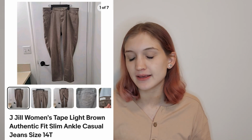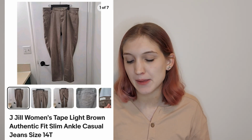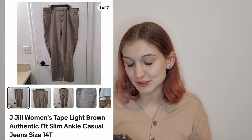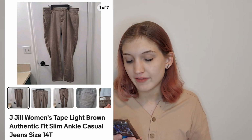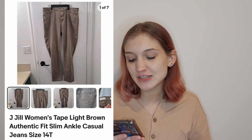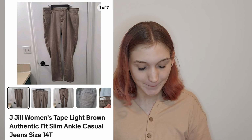I said tape because apparently I had a typo in this listing, but on Poshmark, where I originally listed it, I put taupe. And then in my description, I put no flaws. The color doesn't look exactly the same as the photos. And then I put everyday jeans, tall jeans, comfy jeans, quality, neutral, and good fitting. And I also put cute plus size.